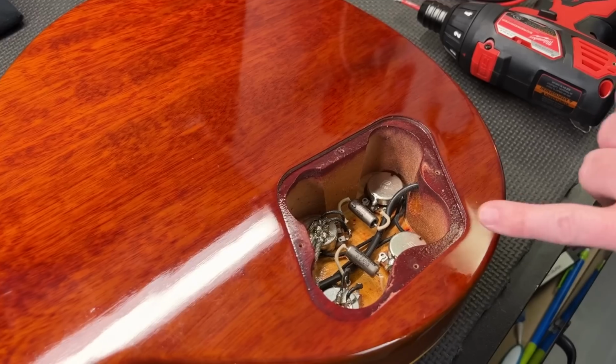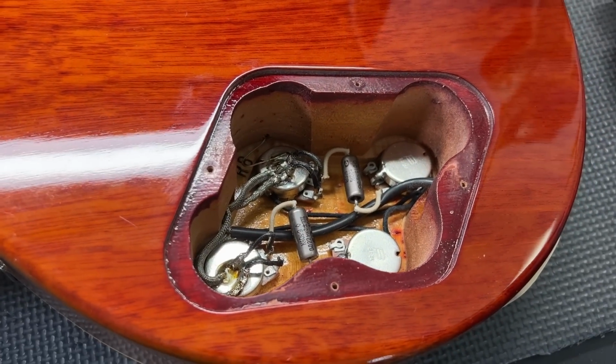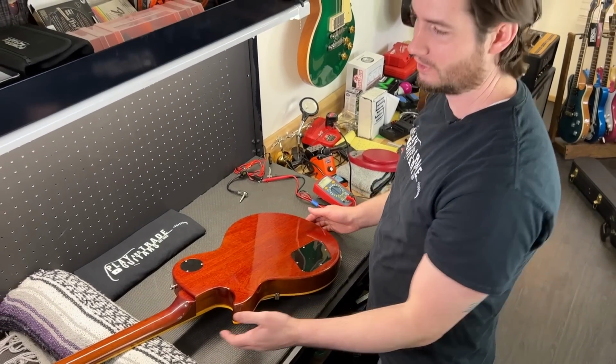We have 500K Burns pots. You can see R8 down in the maple top etched in there, and the caps are upgraded as well. So you can see for the age, I mean, it's a 2001. It's in pretty good shape though.